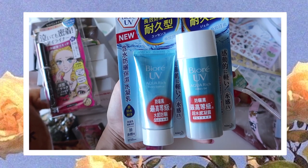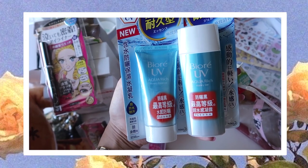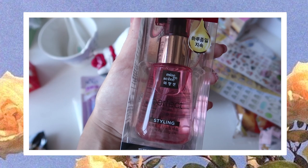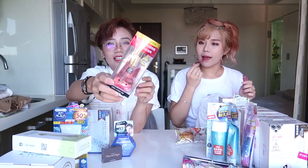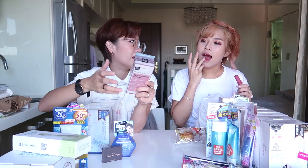Okay. Got more sunscreens and these are the Biore UV sunscreens. Got the Aqua Rich Watery Gel and the Aqua Rich Watery Essence. The formulation is pretty nice on the skin, a bit hydrating. Last few items I got is the styling serum. Since I'm always doing my hair, always using my iron tongs, I wanted to protect my hair. You use it before you start styling your hair. Oh, so it's different from my hair oil.